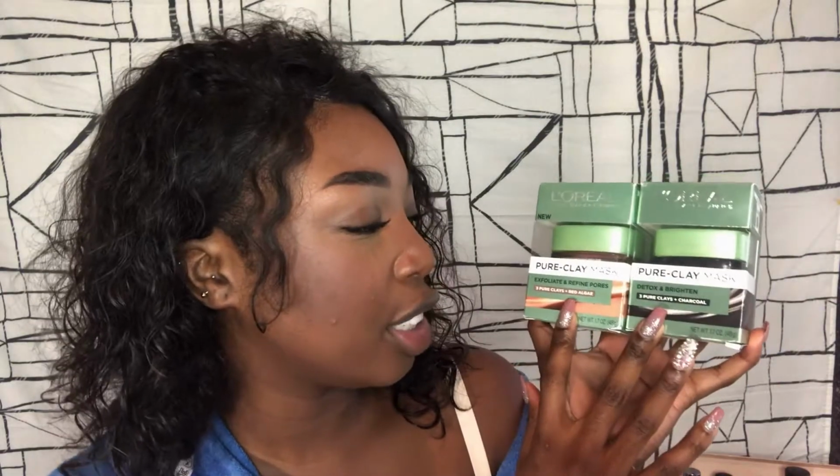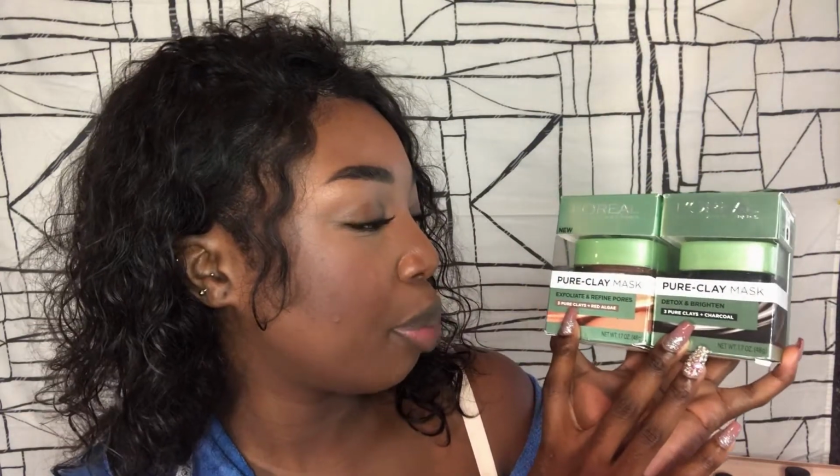Ow, that hurts. Okay. I have the one that exfoliates and refines pores, it's 3 pure clays and red algae, and then I have the one that's going to detox and brighten, which is 3 pure clays with charcoal. These are bomb, and these are so low cost. I think they only cost like $10 to $12. They are amazing.